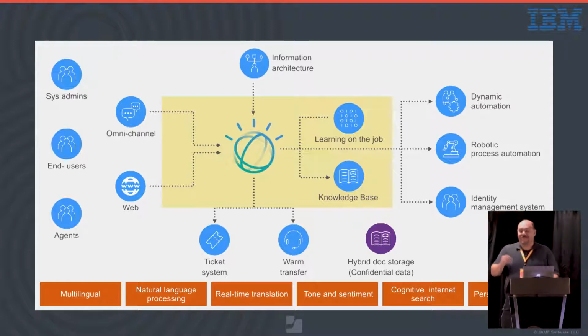You'll notice at the top of this chart that you see information architecture. We have a profession within IBM called information architect. Much like any good student, Watson needs a good teacher, and that's kind of the role of the information architect. They work with subject matter experts from the client to train Watson around a lot of the things that Watson needs to do.